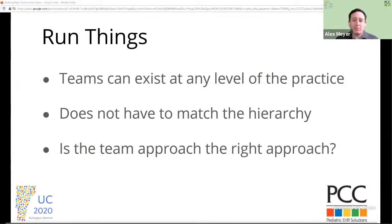In the operations team that I just talked about, a physician may or may not be a partner in the practice. They could be an employed physician. Partner would obviously be higher in the hierarchy than pretty much everybody else on the team. But if their skills and perspective are needed, then they have a role on that team, and a role that is equal to the other team members.